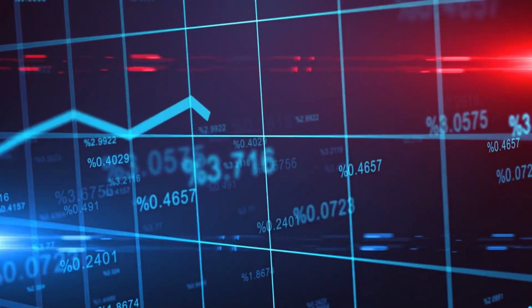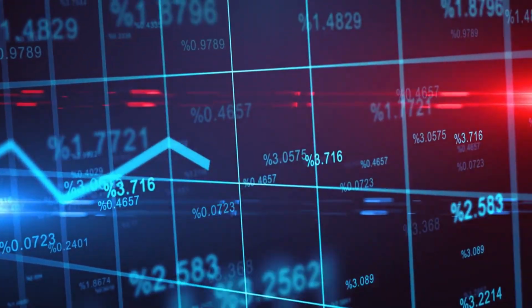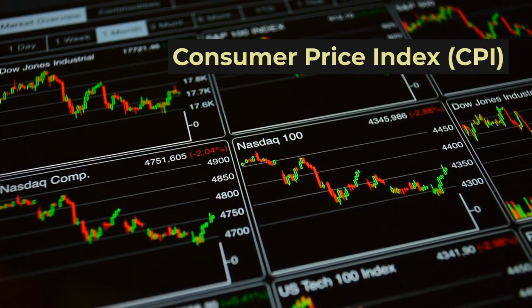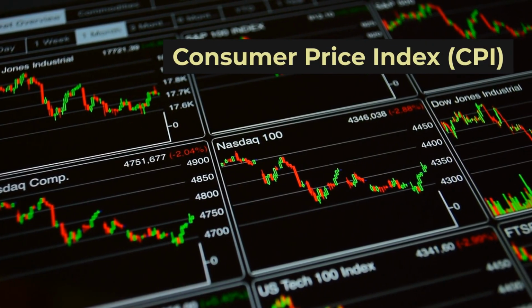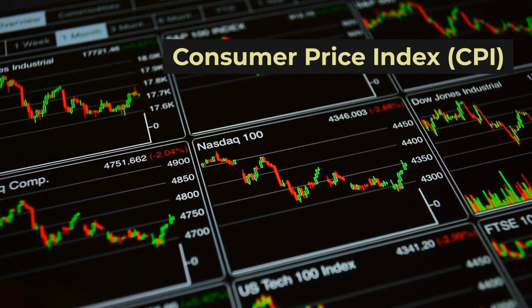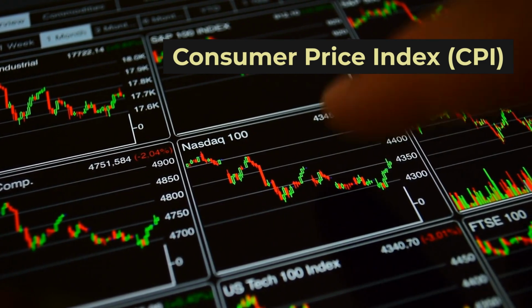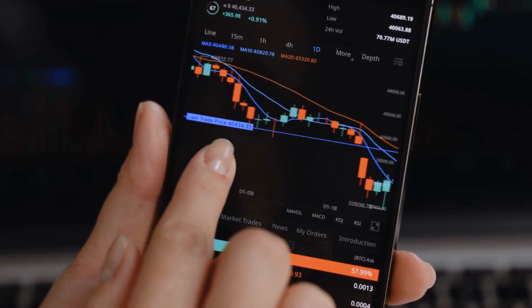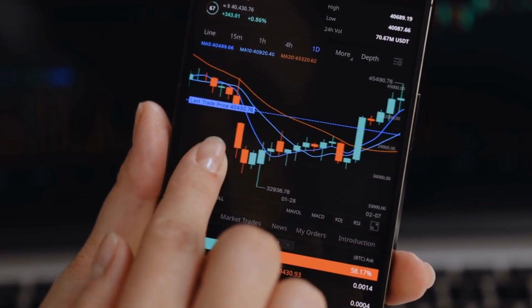Inflation is a measure of how much prices for goods and services have increased over a certain period of time. It's usually measured by the Consumer Price Index, CPI, which is a basket of goods and services that the average consumer buys. When the prices of those goods and services go up, the CPI goes up, and that's inflation.